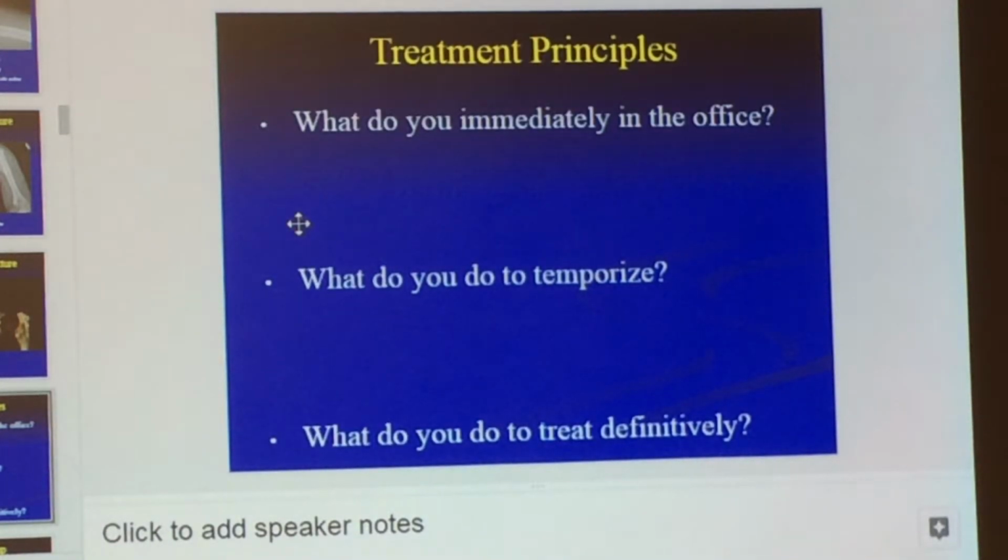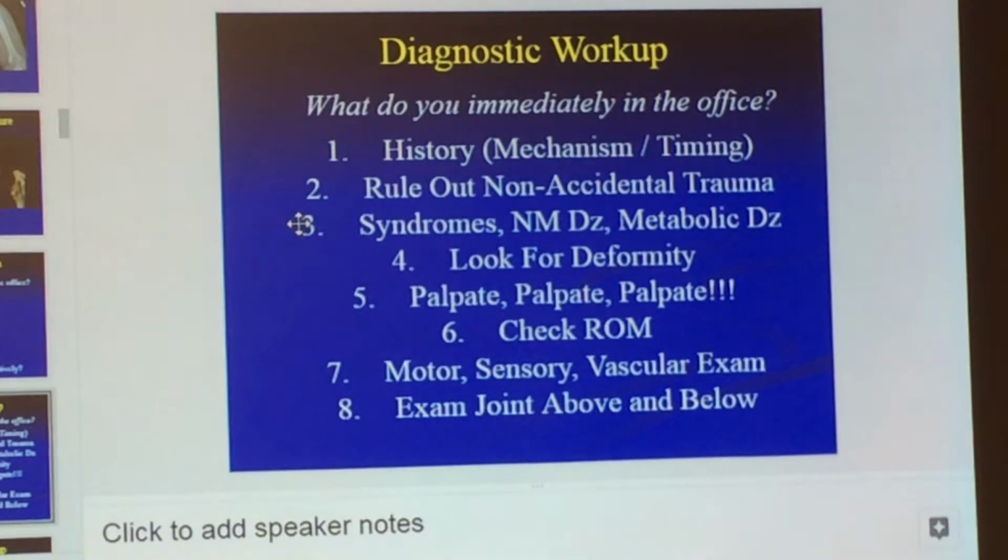So we don't need to go over this because this is more for primary care stuff, but these are always good rules. Getting a good history, ruling out non-accidental trauma. Is there a neuromuscular disease? Is there metabolic disease? Are there syndromes? Looking for deformity just by looking, because obviously you have your eyes for a reason.